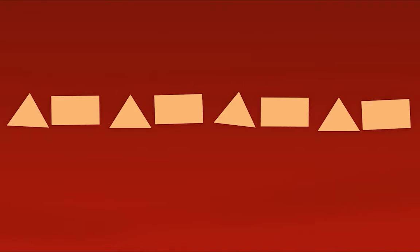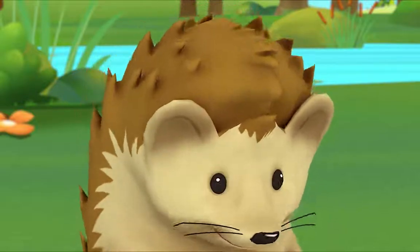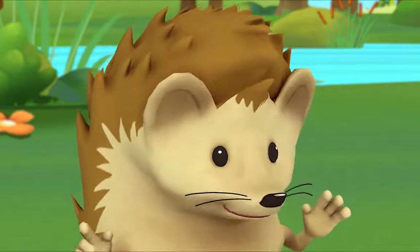Let's say the names of the shapes together. Triangle, rectangle. Triangle, rectangle. Triangle, rectangle. Oh, I see the pattern. I hear it too. Triangle, rectangle. Right. Oh, can I help you make another pattern?